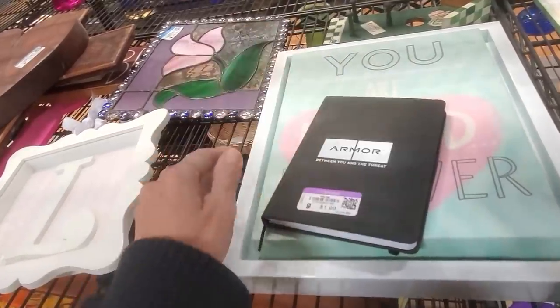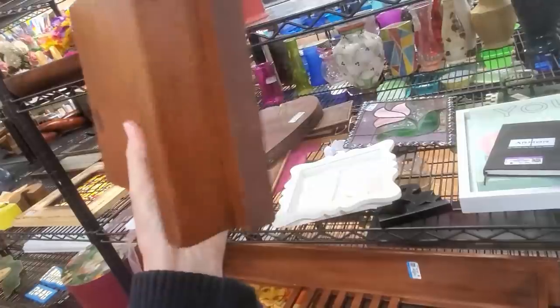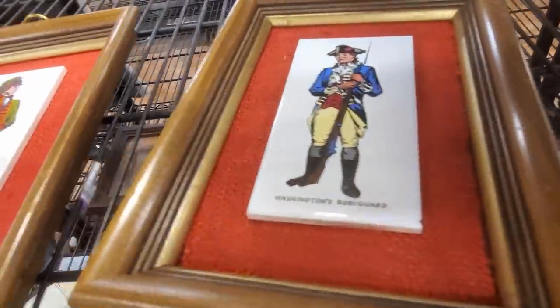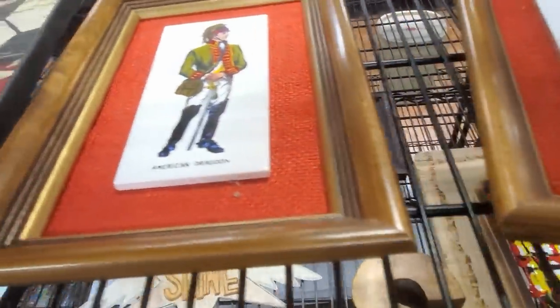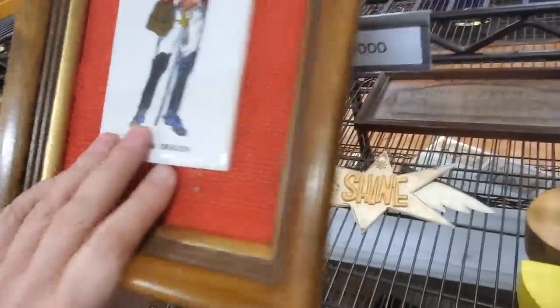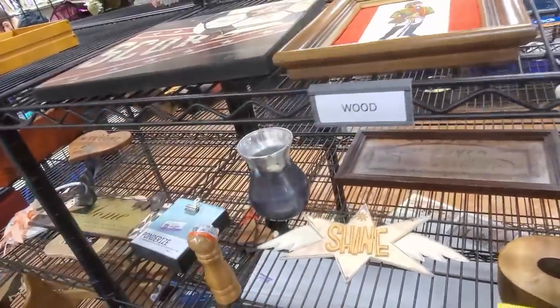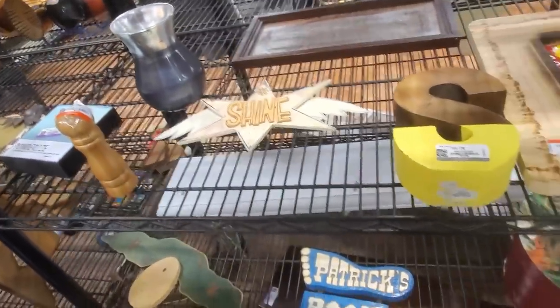Little notebook. I actually did pick this up for me. And then this is a very primitive vintage book holder, probably for a Bible. And the price was right, so I grabbed it. These were vintage, they're interesting, but they're just not really my cup of tea. So I did end up leaving these behind. They were $4.99 each, which also kind of made that decision for me. I'll leave those for somebody else.